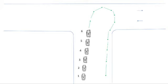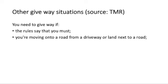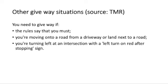You need to give way if you're doing a U-turn. You must give way to all other vehicles and signal for at least 5 seconds when you drive on to the road from a parked position on the side of the road or in a median strip. Other giveaway situations include: you need to give way if the rules say you must, you're moving onto a road from a driveway or land next to a road, you're turning left at an intersection with a left turn on red after stopping sign.